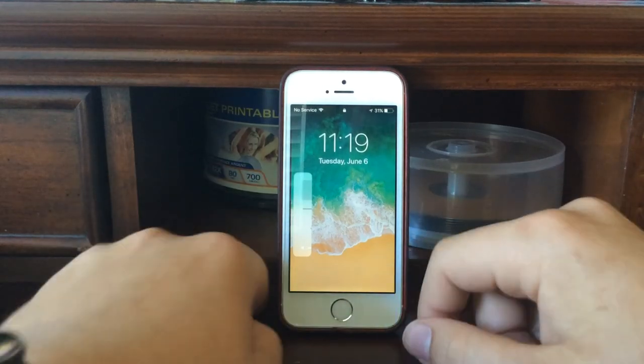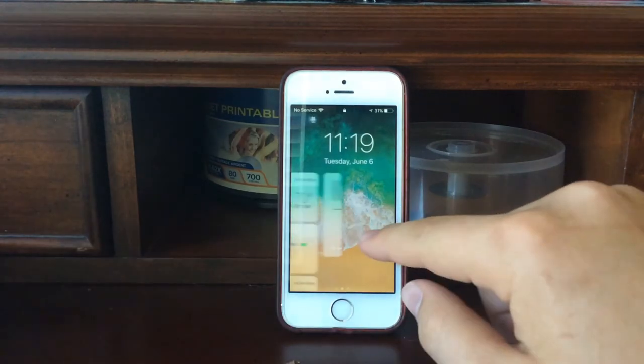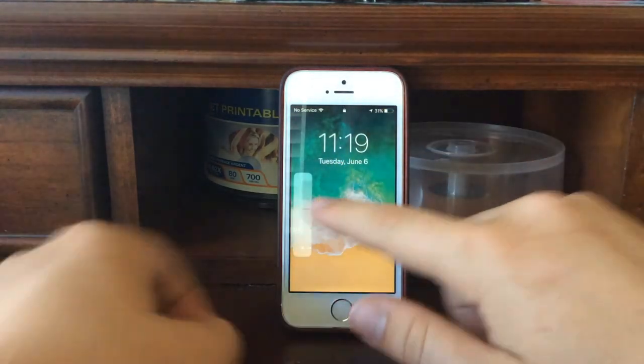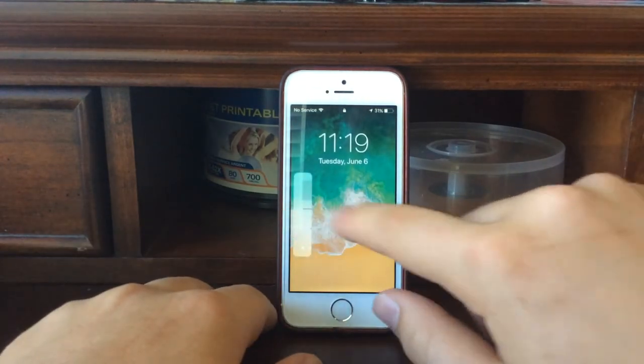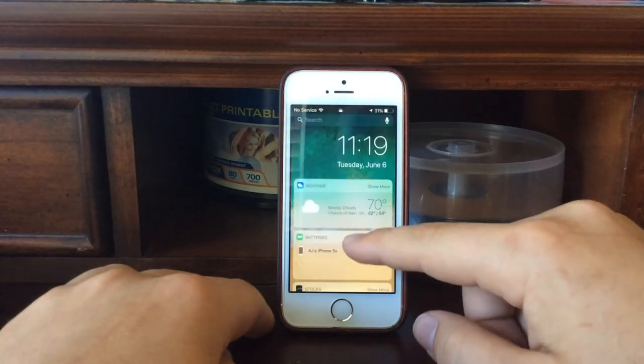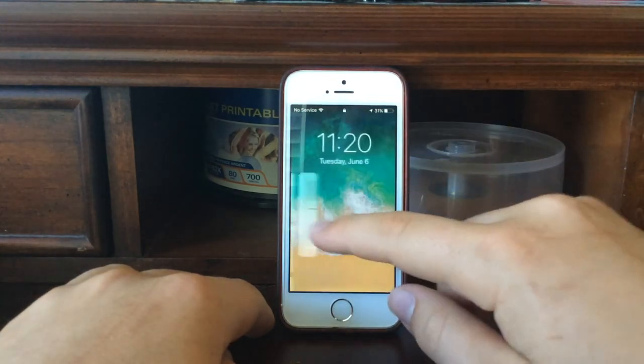So this is iOS 11. As you can tell, there's just a little bug right here, but that will get fixed in the next one. What is the same about this? Of course, we've got, right off the lock screen, the same thing right here with weather and everything. Spotlight search is still there.